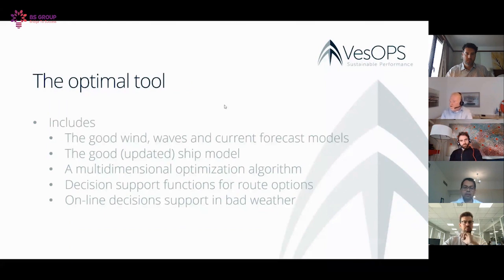So the optimal tool in this case includes good wind, waves, and current forecast models, a good updated ship model, and a multidimensional optimization algorithm, an algorithm that doesn't only look at sea states and sea state height, but also looks at direction and seakeeping characteristics of the vessel. And then you'll have a much more optimal route if you take these considerations into account also. And then a decision support function for route options.